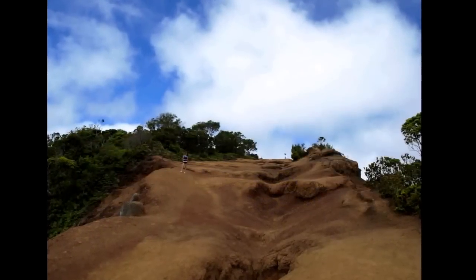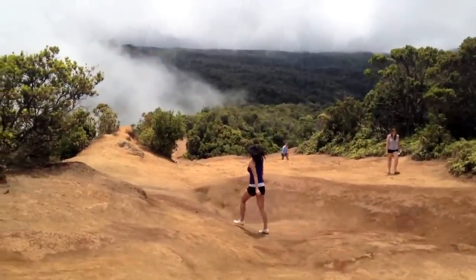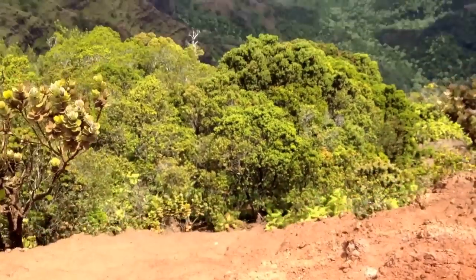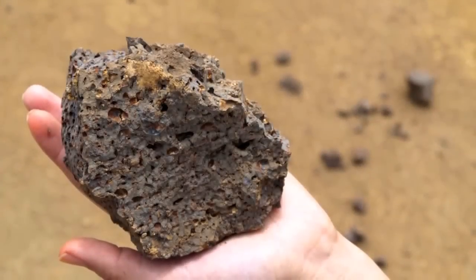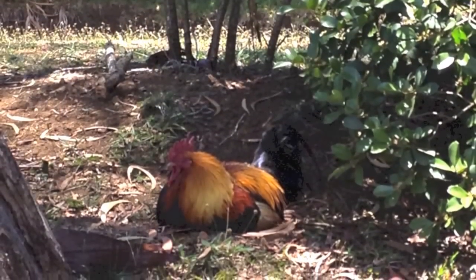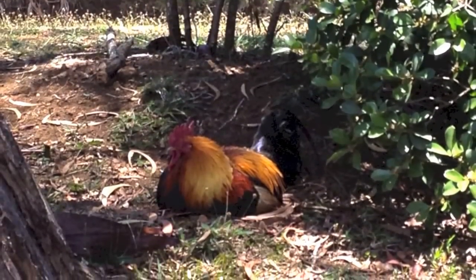Make sure to not miss the 1-mile hiking trail all the way at the very top. It provides beautiful and scenic lookouts along the way. You will also notice interesting rocks, plants, and chickens. Yes, 4,000 feet all the way up, many chickens. But more on this later.